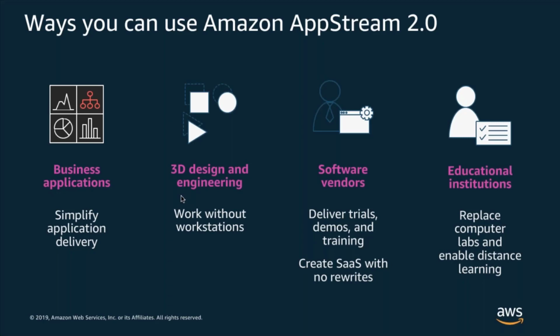3D design and engineering. This really talks about the power of the graphics capabilities that AppStream brings to the table. We're going to start talking about some of the different hardware families, and graphics is a big one here. Also, compute and memory intensive applications play well with this. Being able to provide these applications on devices that don't have those capabilities, AppStream allows for that sort of flexibility.